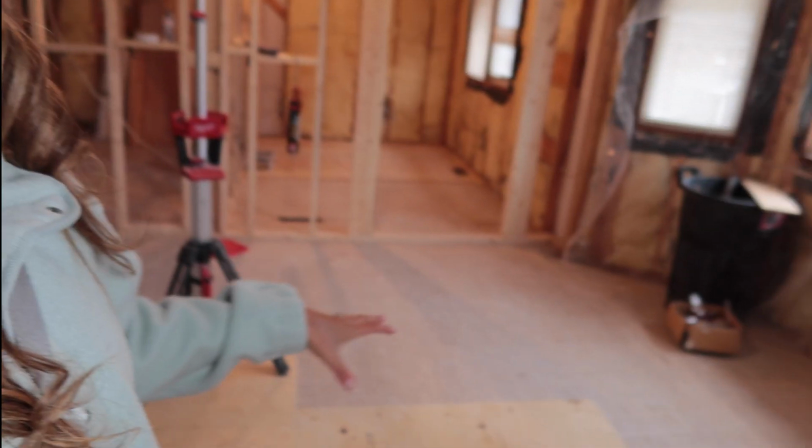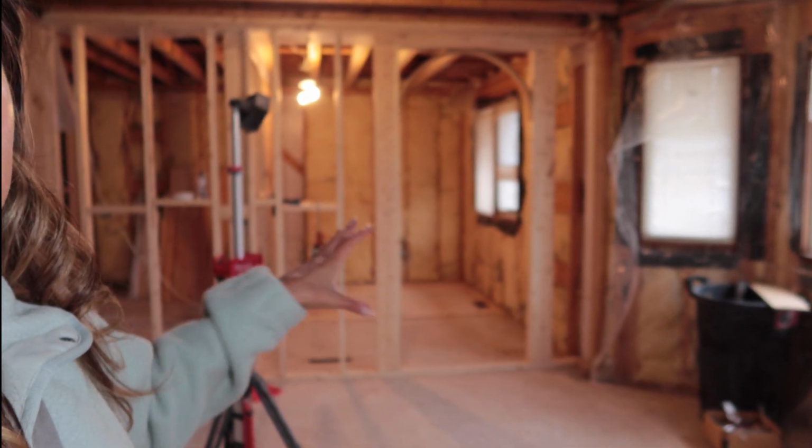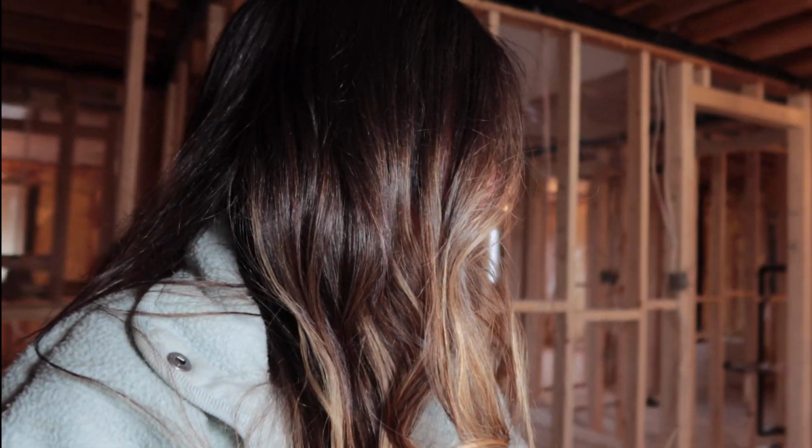So we'll probably have to do some sort of sitting area for the TV, because there's so much space. This room is awkwardly long, so we definitely need to separate the space. The bed area will be over here on this wall, and then the TV area will be behind me.